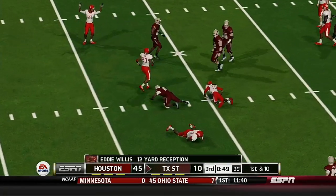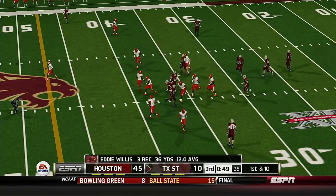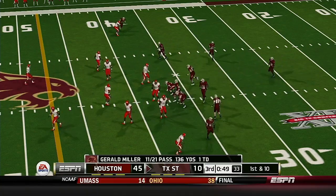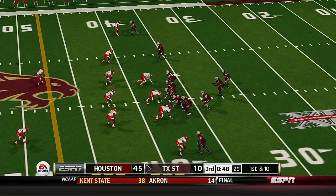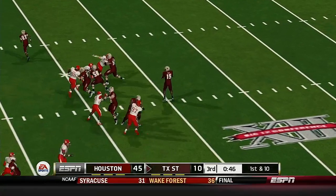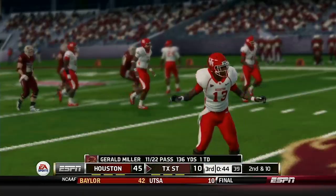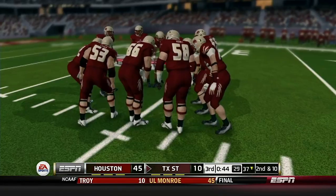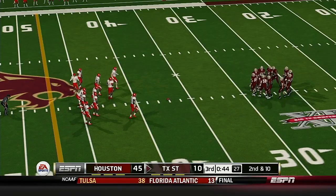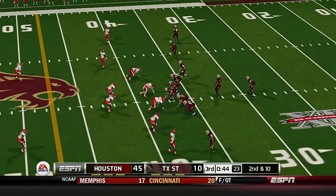Moves up in the pocket, and he's immediately tackled. He looked pretty cool back there. Even with the outside linebacker blitzing, he made an accurate throw, and the result is a new set of downs. Great pressure on the quarterback forced that incompletion. Boy, they really pounded him on that throw. That makes it second and 10. Second down and 10 to go. Ball on their own 37.